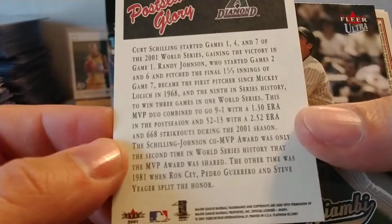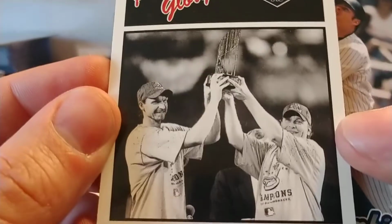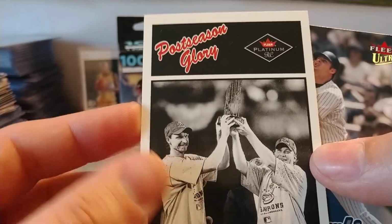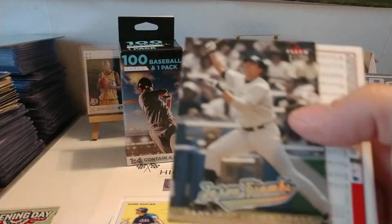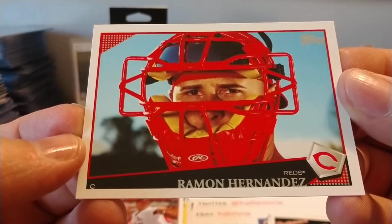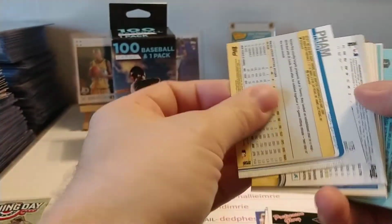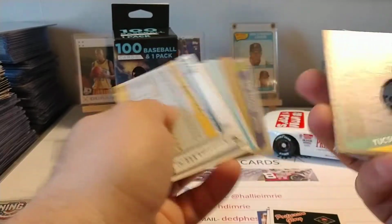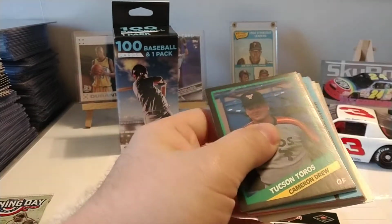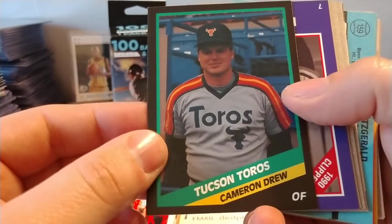We have, read a little bit about that, Curt Schilling and Randy Johnson. Very nice. World Series champions. Fleer Platinum, we'll set that one aside. Jason Giambi. Then we have an Adam Wainwright, and Raymond Hernandez. Some of the pronunciations of names from other areas I'm not real sure of. Dialects and such. Cameron Drew, that's a minor league card.